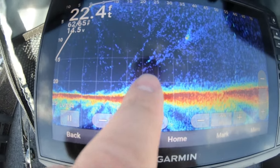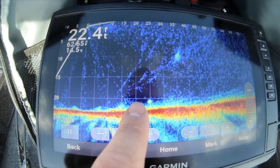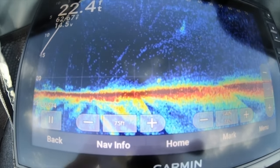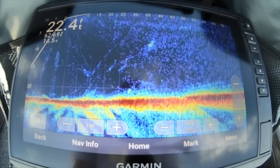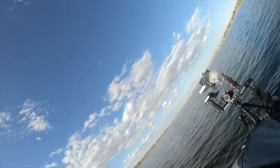So as you can see, we got some fish movement down here on the bottom. This is about 25 feet off to the right of the boat, and that's kind of where I want to be. This is sort of where a little bit of contour starts, so that's the fish we want to target. So we're going to start there, see if we can end up catching a fish.